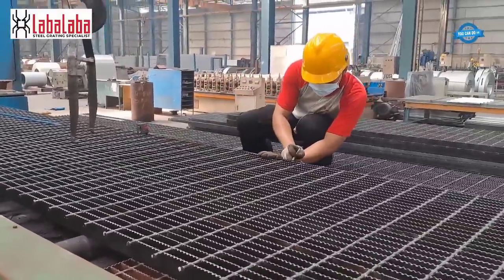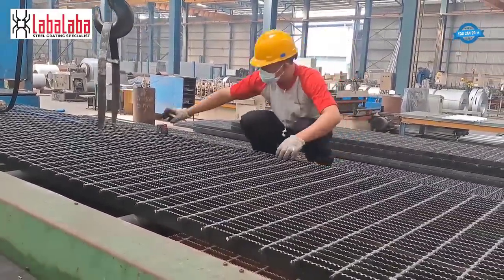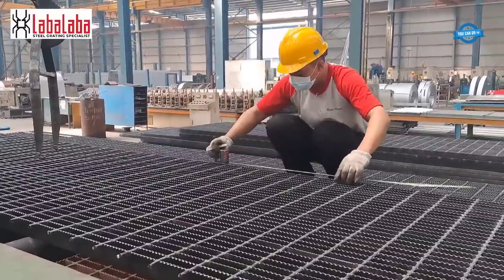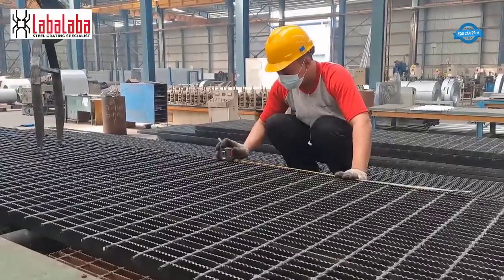Cutting and border formation. Once the mesh panels are formed, they are cut into smaller pieces based on the required dimensions of the grating. These smaller mesh panels will serve as individual sections of the final product.